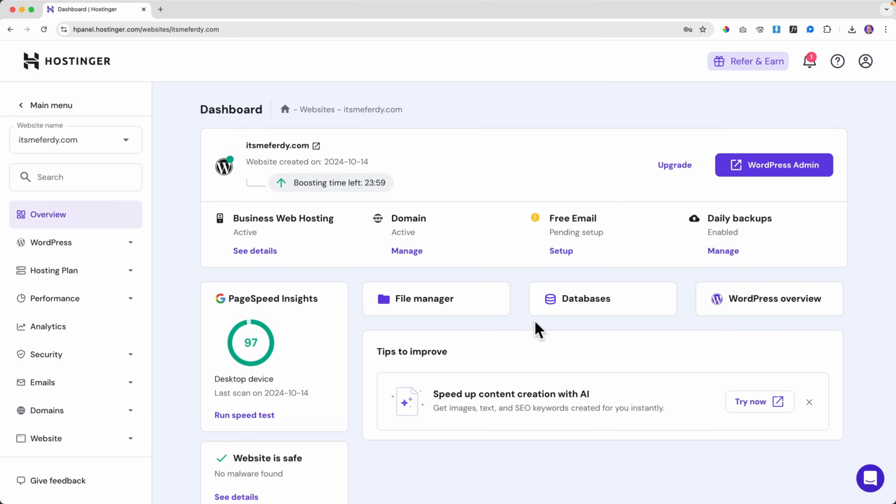Now, here we are at our Hostinger dashboard. It says boosting time, almost 24 hours left. So what will happen now? Our website will go live. It can go live any moment. In some cases, in most cases, it's live immediately.